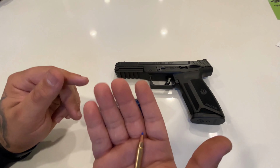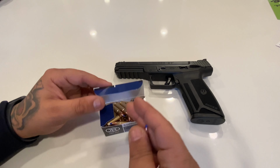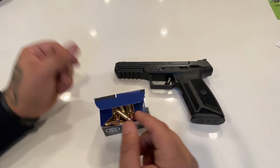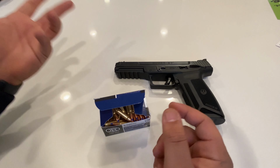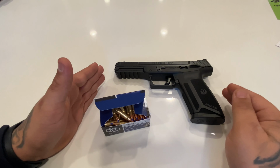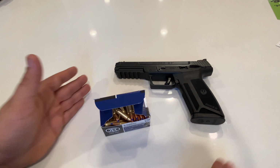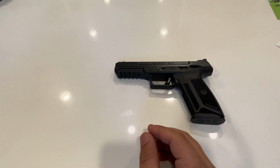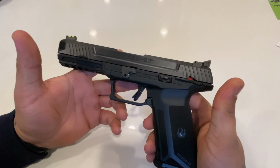But from doing my research, the Ruger, man, just like Cool New York said, I mean, I'm just saying. I'm just saying, man. A $1,300 gun to a $700 gun. I'm just saying. For real. So yeah, man, it's easy to take down and stuff like that.